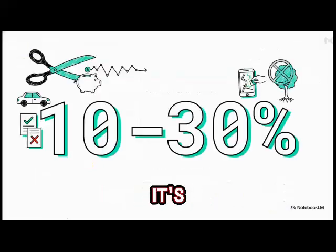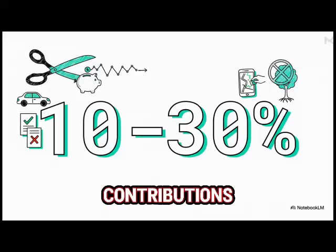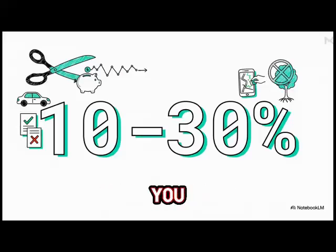Now for week 2, it's time to cut the fat. We're aiming for a 10 to 30% cut in your spending, and trust me, it's probably more achievable than you think. This could be as simple as cutting back on Ubers, maybe shopping around for a better car insurance rate, or even just honestly reviewing your black tax contributions to make sure they're sustainable for you right now.